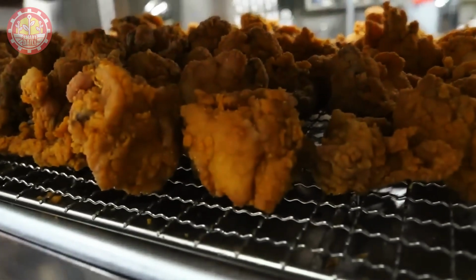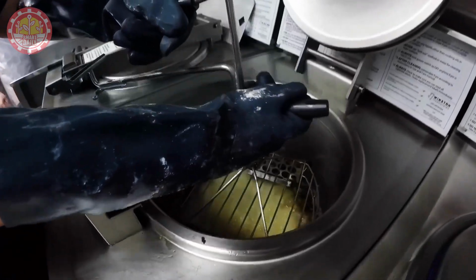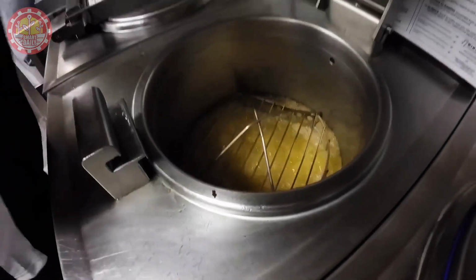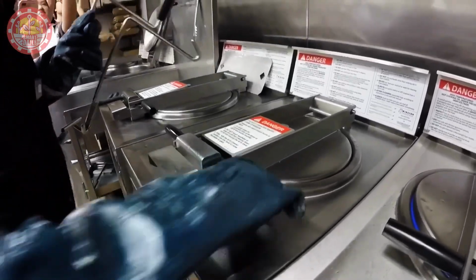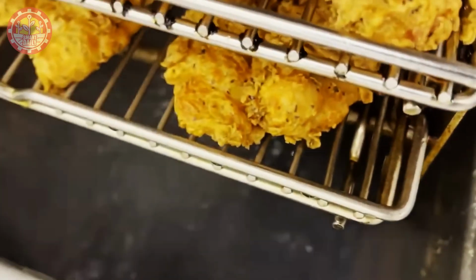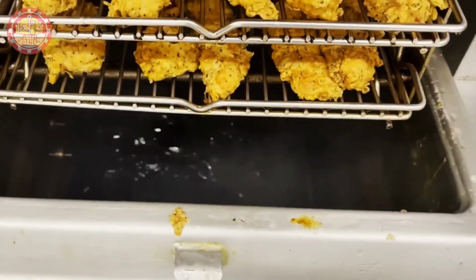To achieve the perfect crispy texture, KFC maintains its fryers at a precise temperature. If it's too hot, the outside burns before the inside cooks. Too cool, and the tenders absorb too much oil, making them greasy instead of crispy.